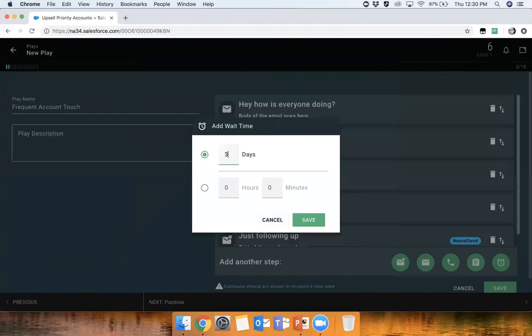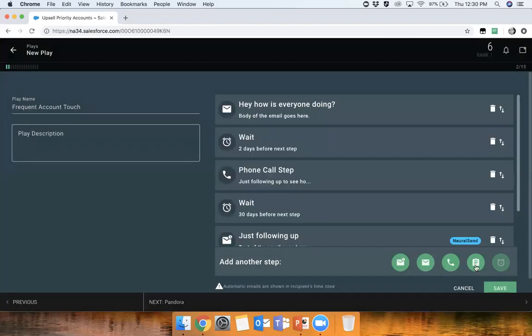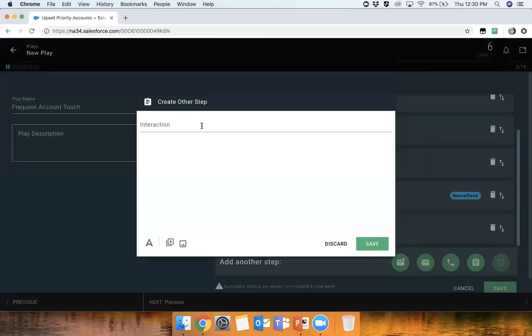Okay, the next one we're going to have is 30 days out again, but this time we're going to have to be social on our reaching out. So we're going to reach out on LinkedIn. I love the other step because it gives you a lot of flexibility in what you want to do. In this case, we're going to do a LinkedIn in-mail message.